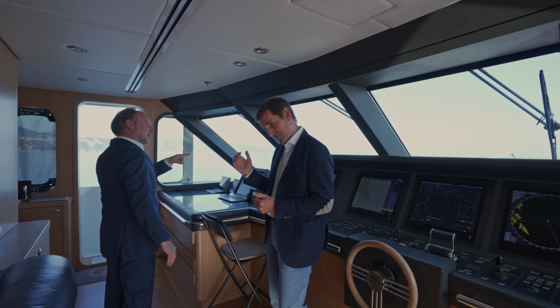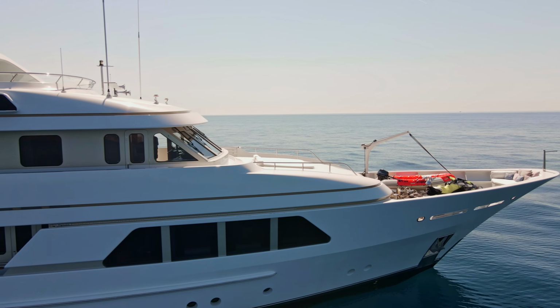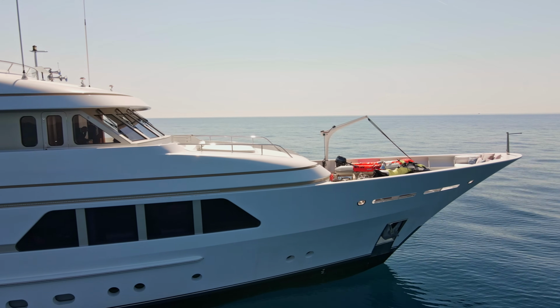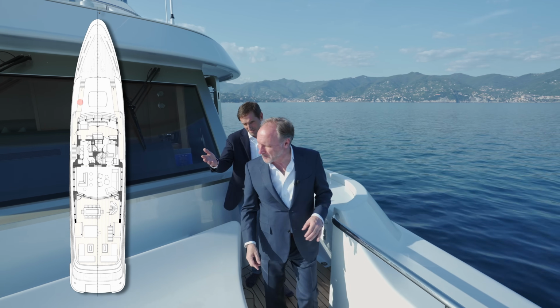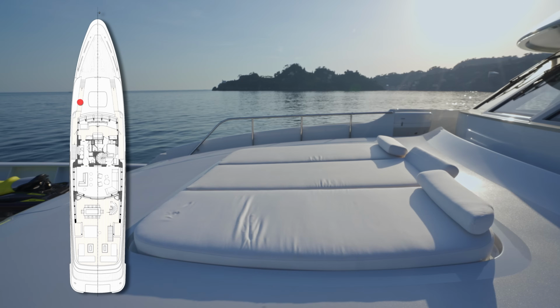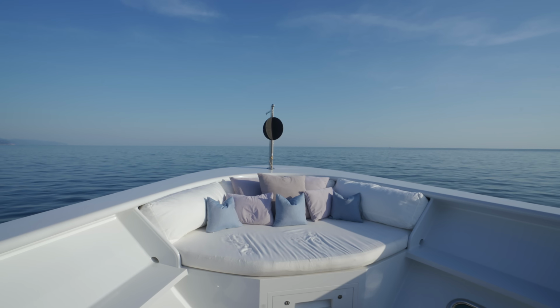Now from here we can access the galley, but before we do that, I really wanted to take a look at the bow, because there are a few interesting features there. Wing station, obviously, on both sides. A sunpad, and another area where you can actually sit in the peak, right in front at the bow.